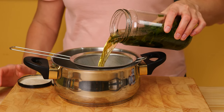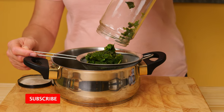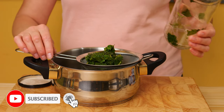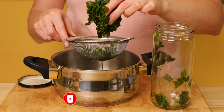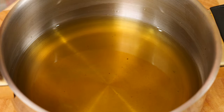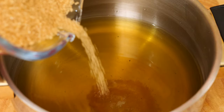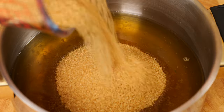After 10 days, strain the decoction with a sieve. Boil 500 grams of brown sugar over medium heat for 15 minutes, stirring frequently.